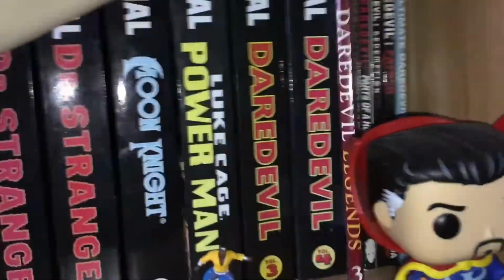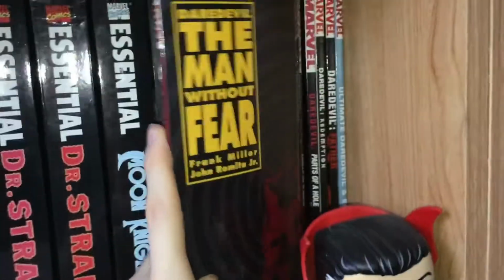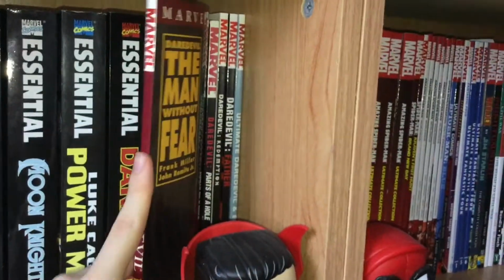Next is one of my all-time favorite Daredevil stories, and I think everybody's favorite Daredevil story, really. Man Without Fear by Frank Miller and John Romita Jr.